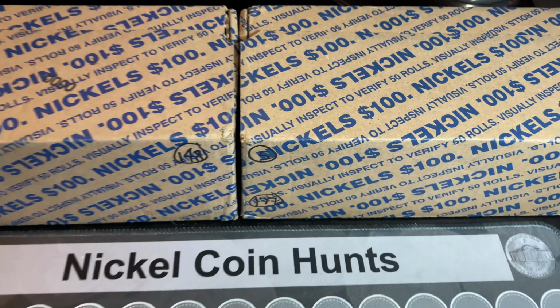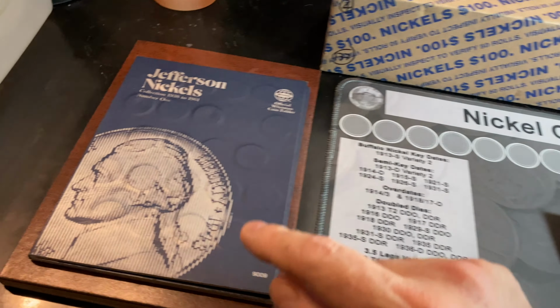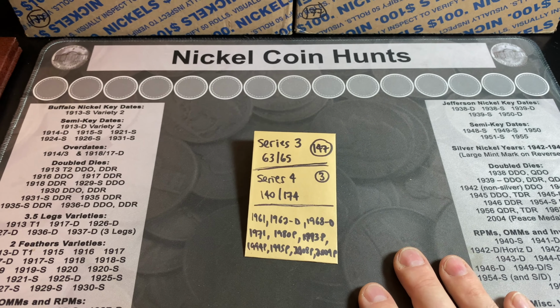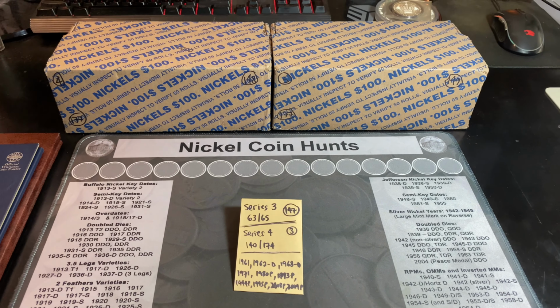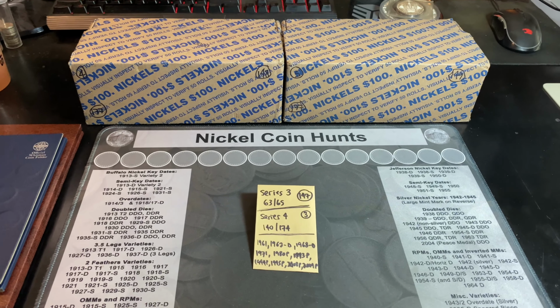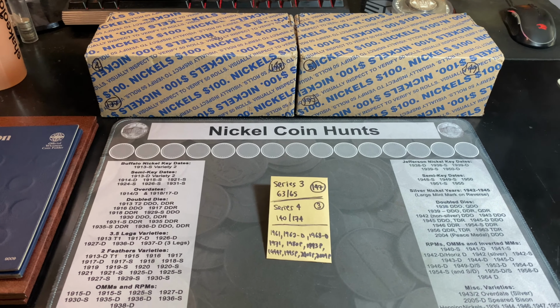We've got another 2-box nickel hunt in our quest to complete the Series 3 album before 167 boxes, because that's my record amount of boxes searched to complete a Jefferson Nickels album. Stay tuned for a 2-box hunt of nickels.